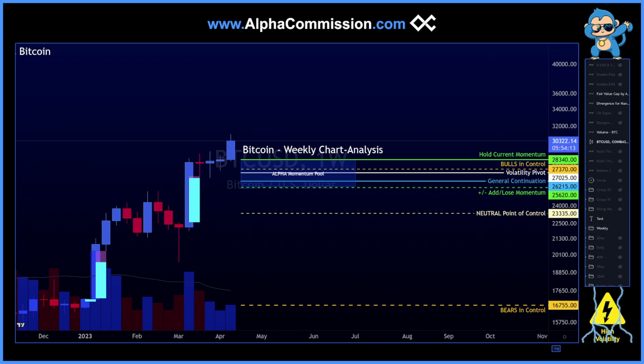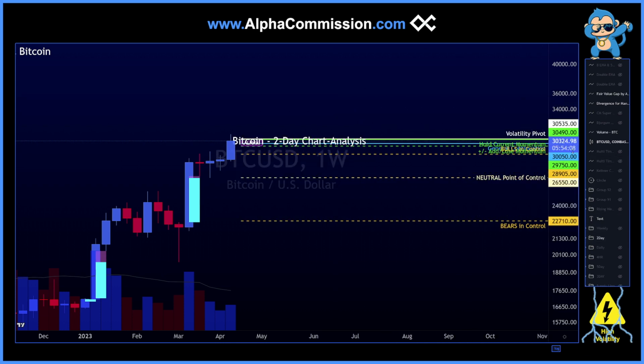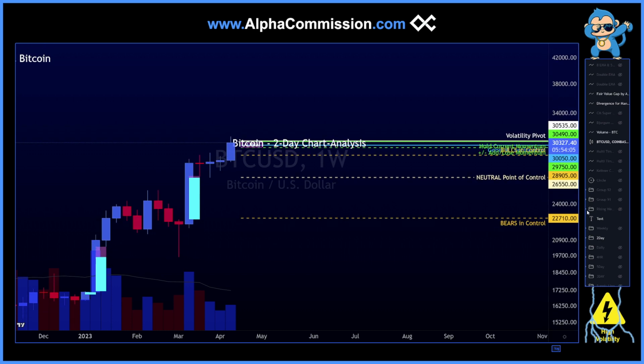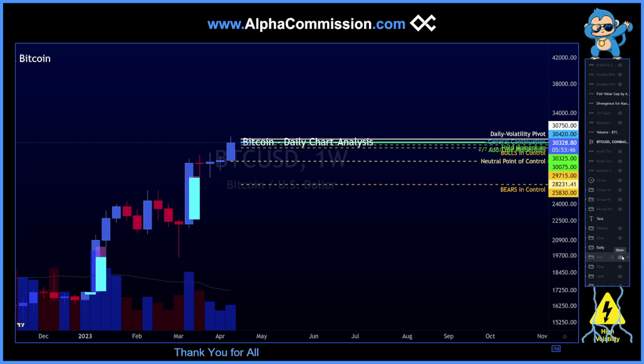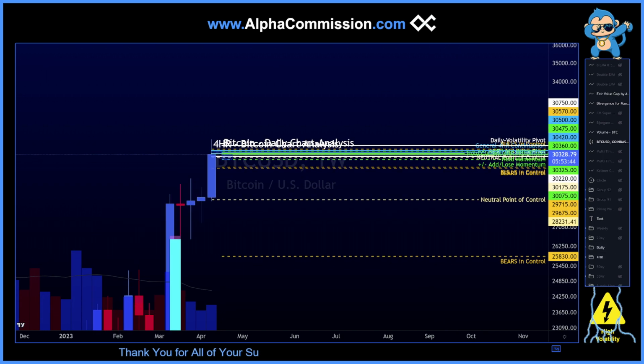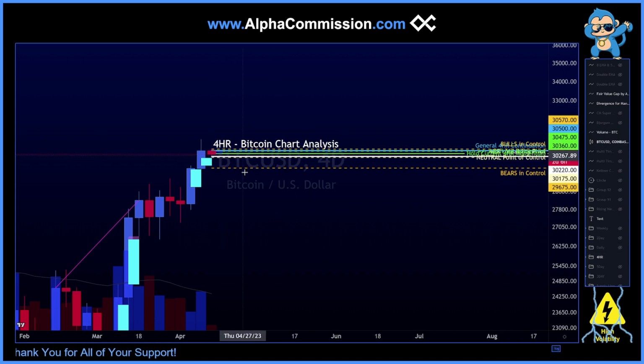As you can see, again, we hold momentum above 28.3. And just to bring the 2-day back, you can see that on the 2-day, the volatility pivot was 30,500, whereas on the daily, it was 30,700. Now, all of these are closing today. And so it does suggest that the 2-day is more bullish than the daily, and that the weekly is much more bullish than all of them, and that the 4-hour and the daily may be just struggling a little bit, but that should probably end up being a temporary thing, which could get resolved just by going sideways or dipping down briefly, just kind of refueling the gas tank.